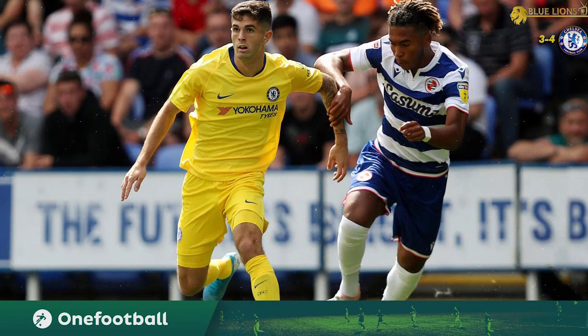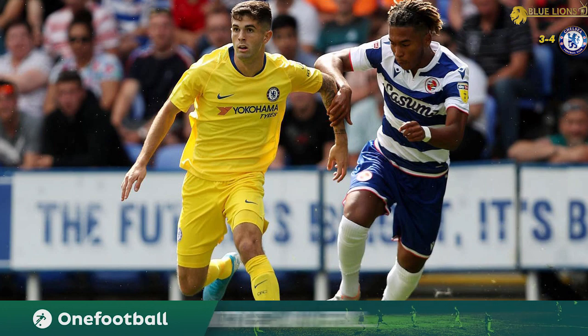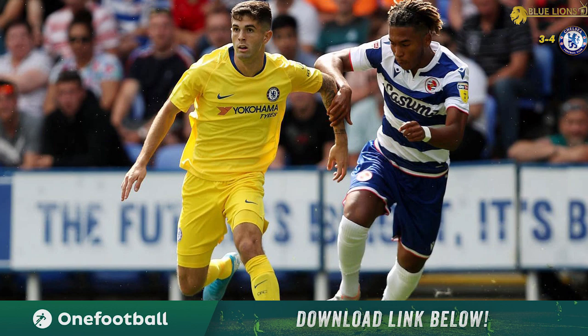Moving on to Pulisic, I didn't think he was all that, to be honest. At times we've seen his explosive pace, good speed, but with the end product, it wasn't there. I'm not going to be too harsh. It's a new team, new setup. We'll need more time. He's very young, but it is what it is.